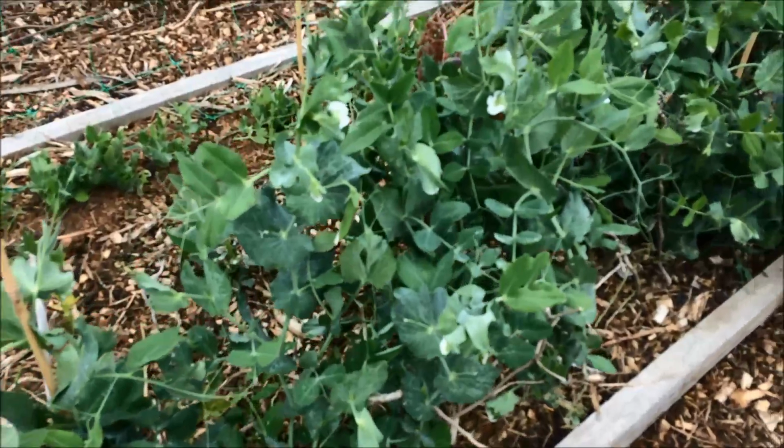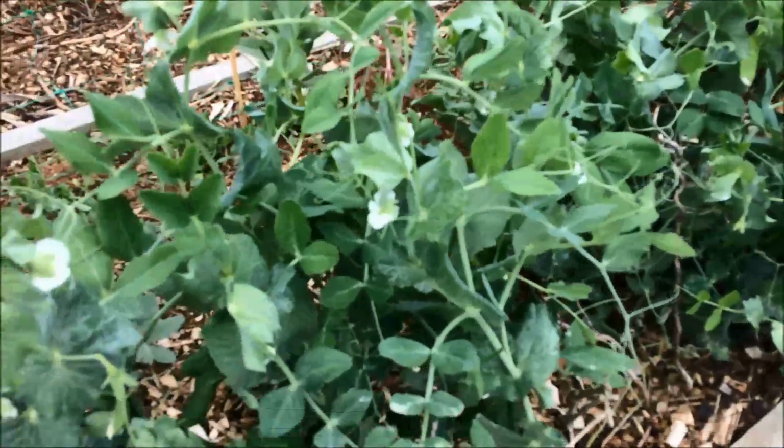At the opposite end of the garden to the broad beans are the peas and mange tout. Oh, well, there's a few more broad beans, but they're a second flush. But the mange tout, we've been picking for about 4 or 5 days now, and I've already started putting some in the freezer.